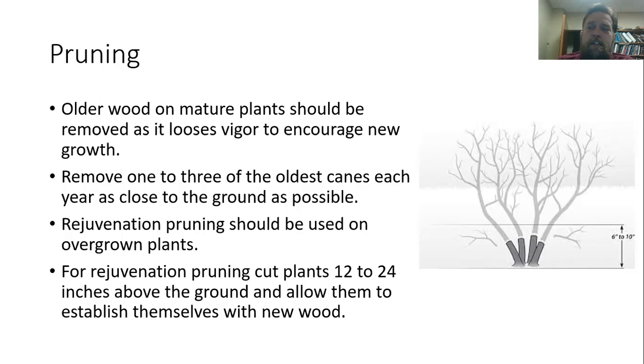If you have a plant that's just gotten completely out of hand, maybe it hasn't been managed in 5 or 6 years. I went to a property once and they had uncovered blueberry plants out of an area they were clearing that had been planted there who knows how long ago. And the trick then is just to do a complete rejuvenation pruning on those plants, cut them down somewhere between 1 foot and 2 foot above the ground, and just allow them to reestablish themselves on new wood.